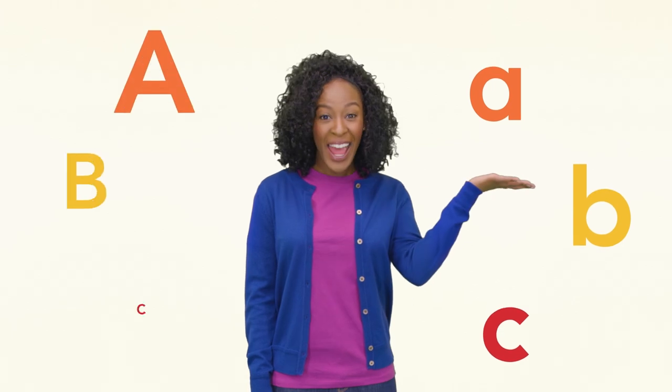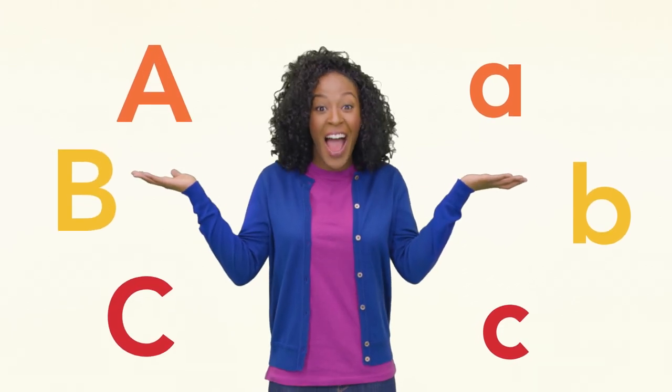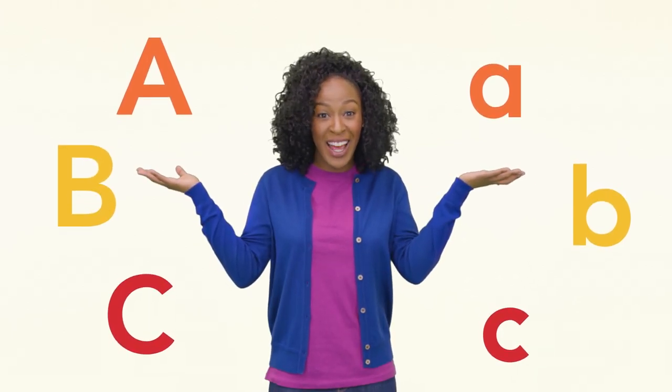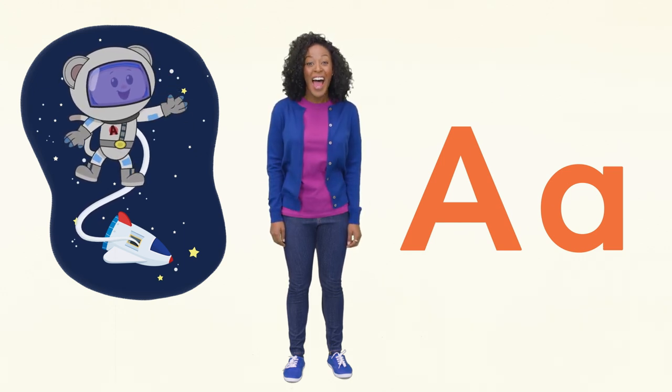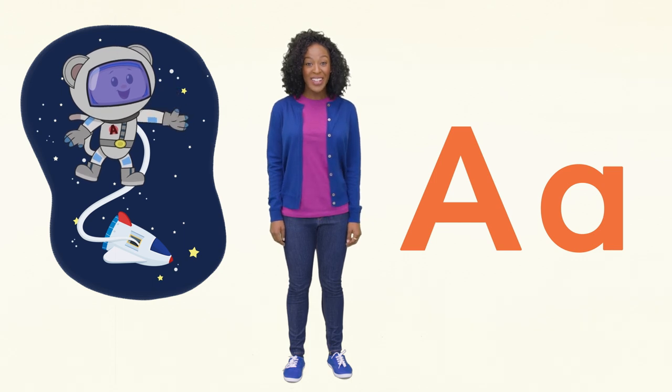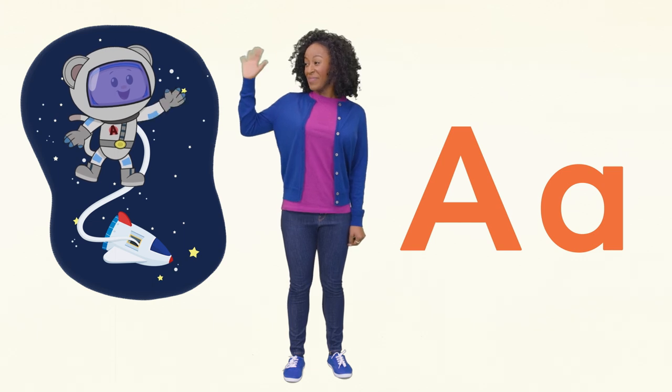Hi there. Today, we're going to read a fun alphabet book about Eep and his Mother Goose Club friends. This book has lowercase and uppercase letters and lots of cool pictures. Let's start with the letter A. Eep is an astronaut and he's waving his arm. Let's wave to him. Hi, Eep!